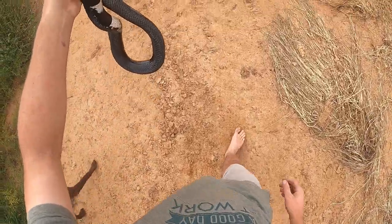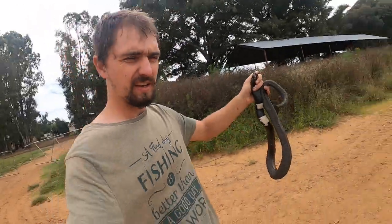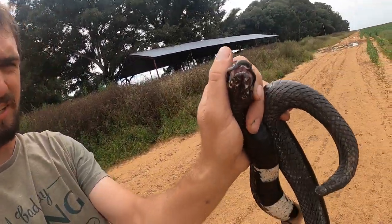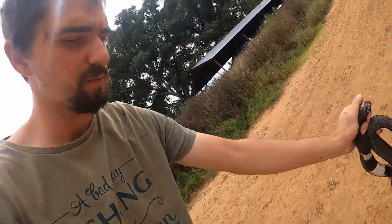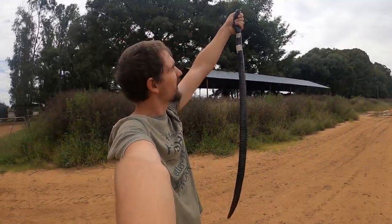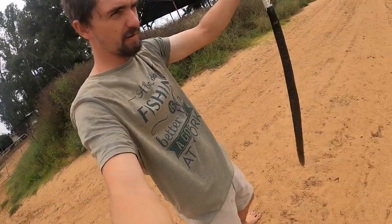Now, ladies and gentlemen, I didn't actually get this catching this guy on film, but this is a really nice large size rinkhals. Have a look at that, really, really big. This is actually a type of cobra, so I mean, if you have a look at it next to me, it's not too bad for a snake. But yeah, big nice solid snake.